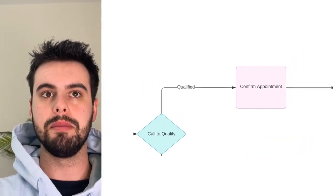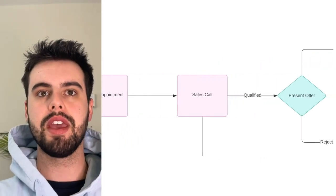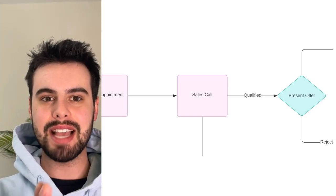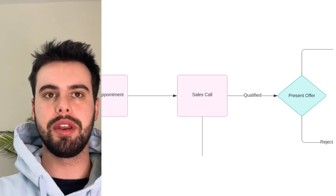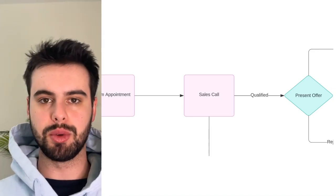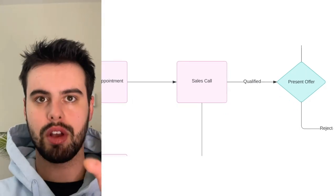Okay, qualified. So if we've done this call, they're qualified, and everything checks out, we confirm the appointment, like it said, and then we do the sales call. This is assuming that they show up. I could have put an extra step here showing what we do if they don't show up. If they don't show up, we call them to confirm what happened. If everything is okay, we just reschedule the call for another time. If they ghost us, we put them back into that re-engagement process. But if we go through that, this is the sales call right here.